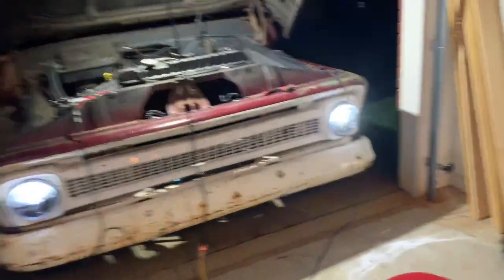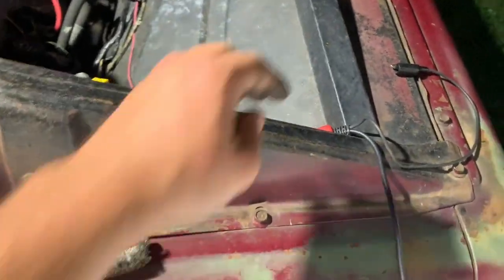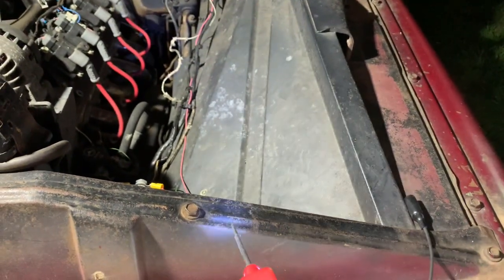Low beam. Pulled the plug apart. There's a plug right back here on the backside. I was power probing it. I was getting 12 volts coming from the cab, not going out of the plug on this side of the wall right here. Let's see if I can shine this up there. Yeah, so that plug right there, I was getting 12 volts into it, no 12 volts out on the top wire. Top wire is low beam, bottom wire is the high beam. So I pulled it apart.